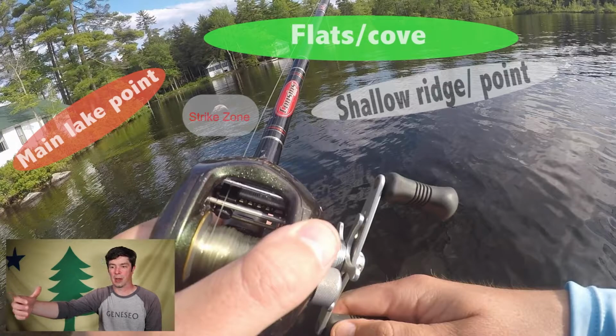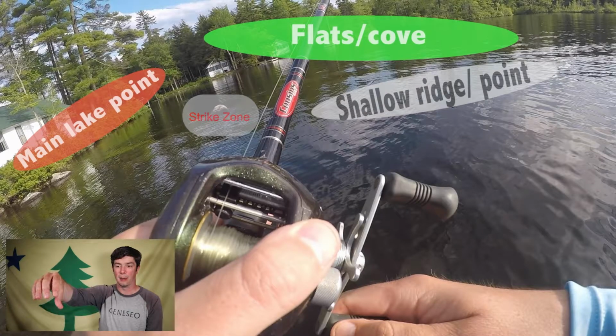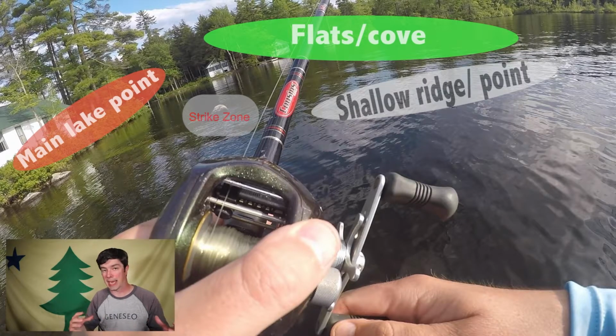But if I don't, I want to pull these bass off their spot and bring it to this. You see this boulder sticking up right in front of my reel. I want them to track it so that they recognize there's a massive strike zone. All that structure of that ridge is this massive strike zone. That's where they want it, because they want to bash that bait up against that structure, and for other reasons too. But I'm putting the lure where the bass want it.